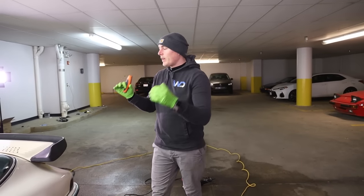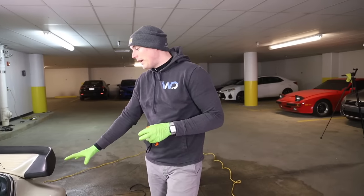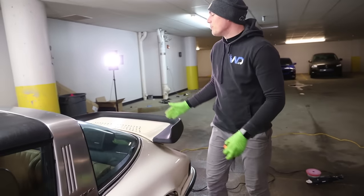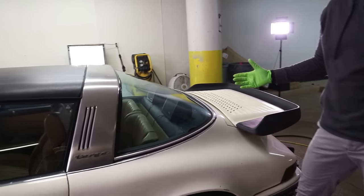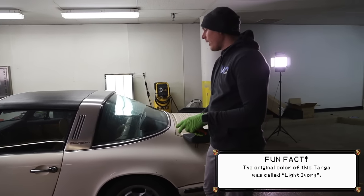Alright guys, so after doing a little bit of investigation, it looks like this car has been repainted on this quarter panel and then blended into what I'm assuming is the natural color of the Porsche that was painted, you know, by Porsche at the factory.